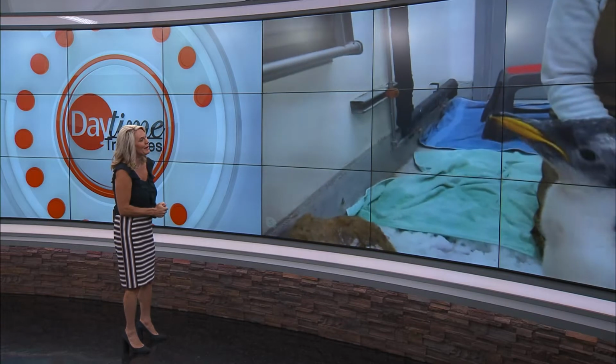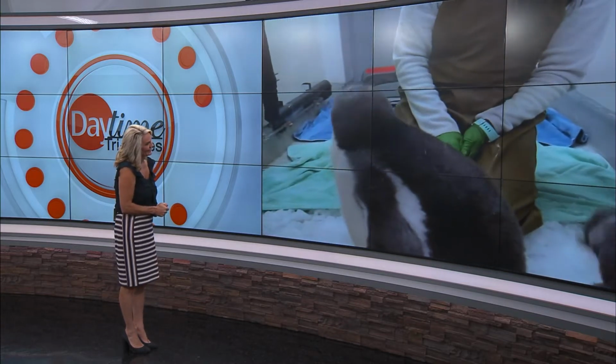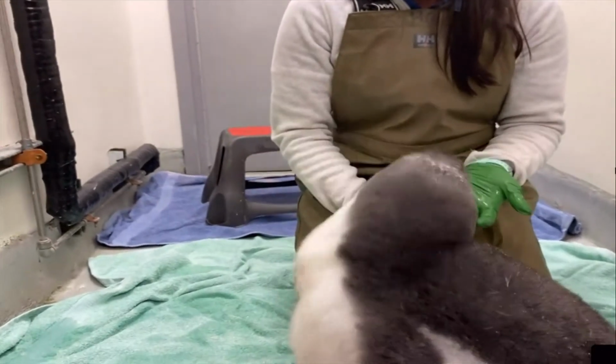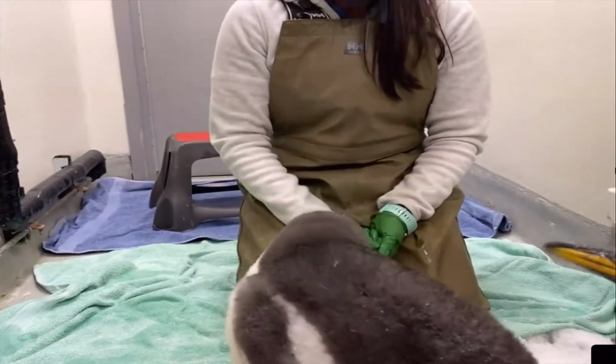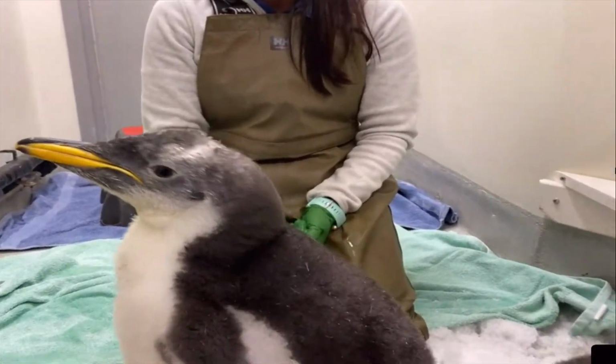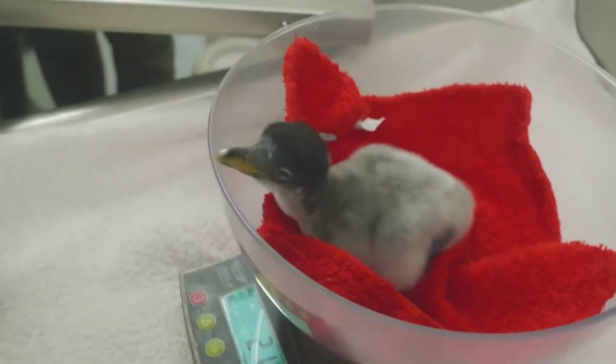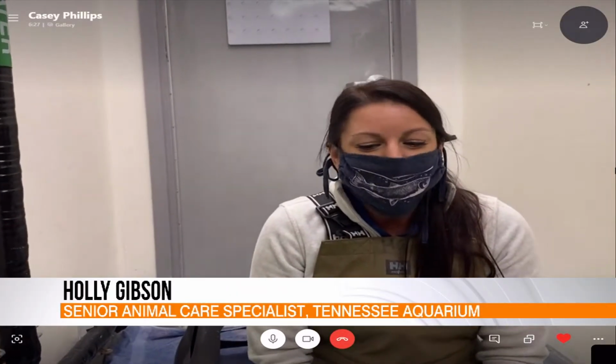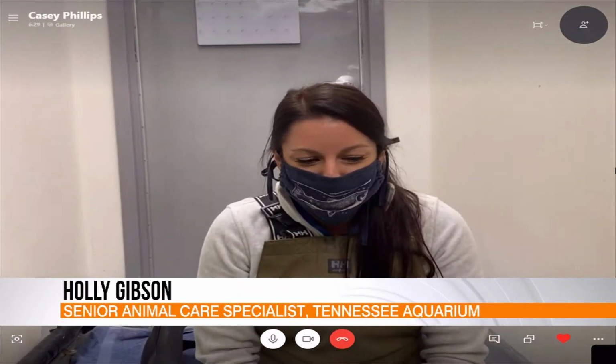Well, certainly a treat. You are in there in a special area with two of these little penguins. Tell us a little bit about them. Yeah, they're actually not so little anymore. They are right around 50 days old right now. When they first hatched, they were a little over 100 grams, and as of our last weighing, they're about 9 to 10 pounds. So they grow very quickly in a very short amount of time.